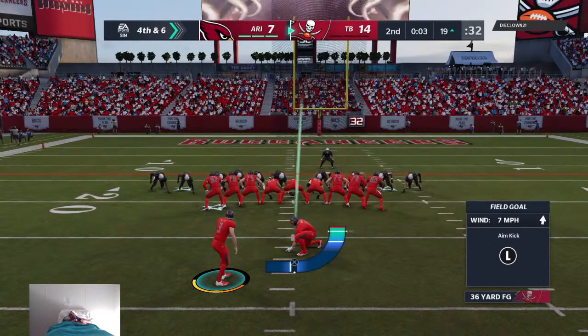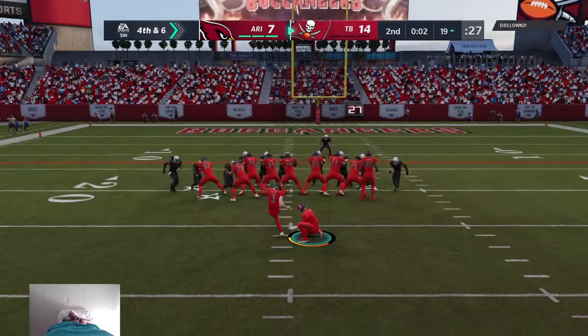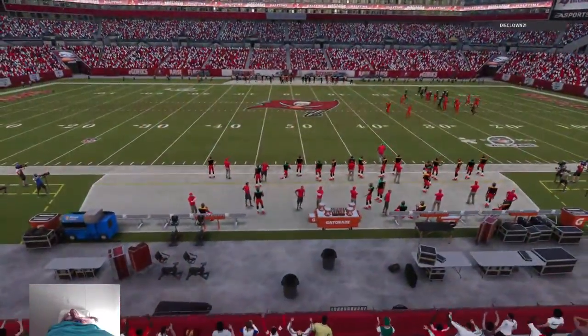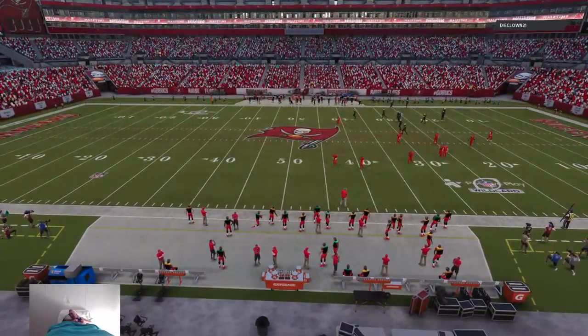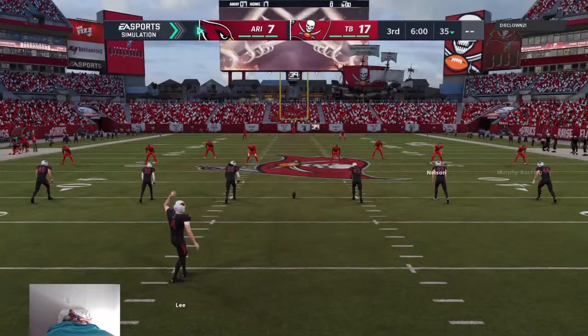From the left hash, it's a 36-yard attempt. And the 11-year veteran bangs it through. So we come upon halftime here in this NFC playoff game in this Wildcard matchup. As we toss it an hour or so east of here to Orlando, it's Jonathan Coachman with our EA Sports Halftime Report.